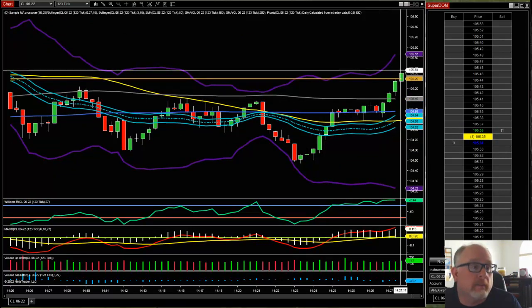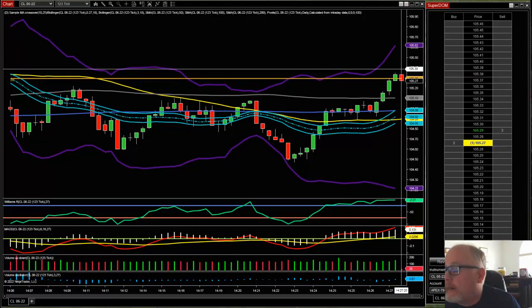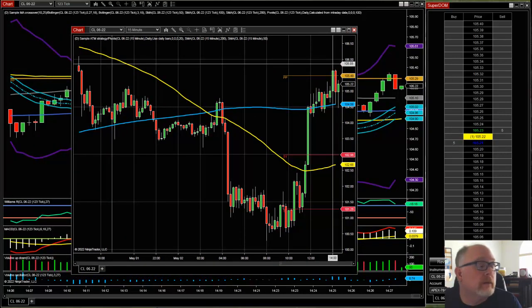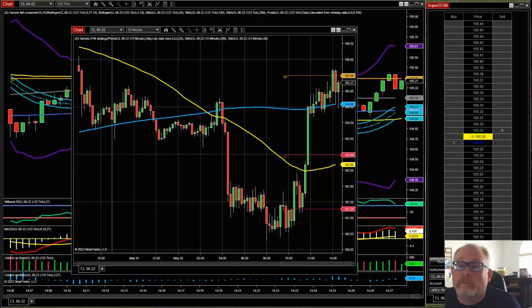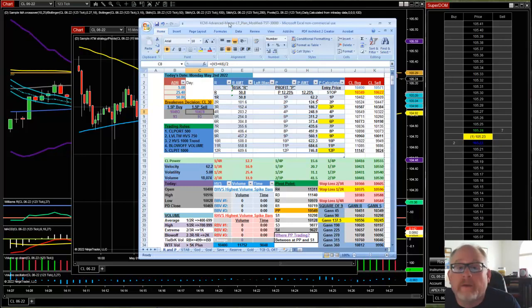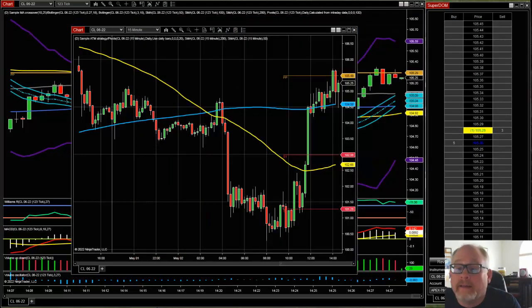All right, let's wrap this puppy up. Look at that, moving to close all the way back. Let's measure this high right there. It was 105.71. And then let's look at our spreadsheet to see where 1.5p would have been from there. Brings it in at 104.78. Average range of movement coming back down off of 9 days of looking at it. Off the high brings it back to 104.78.